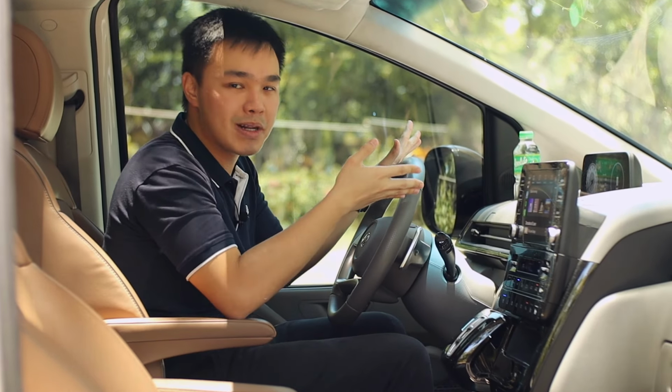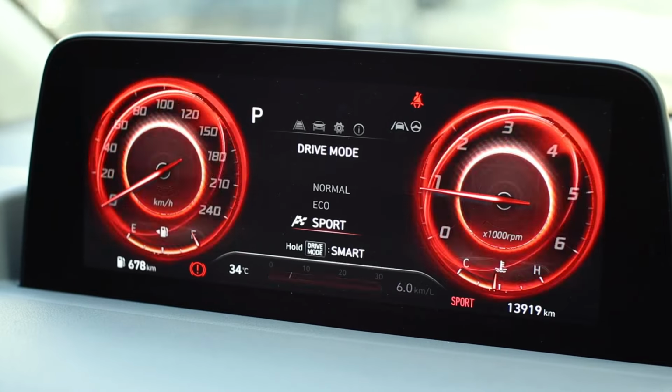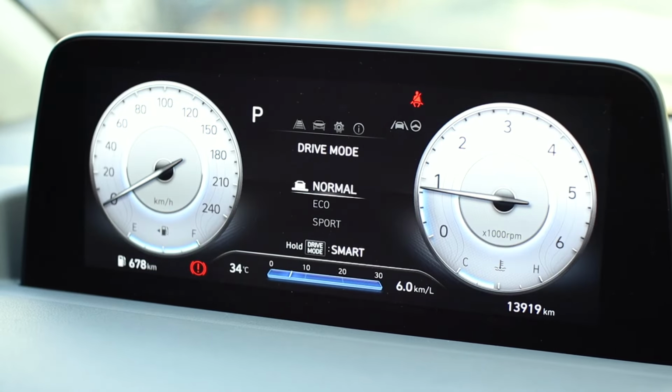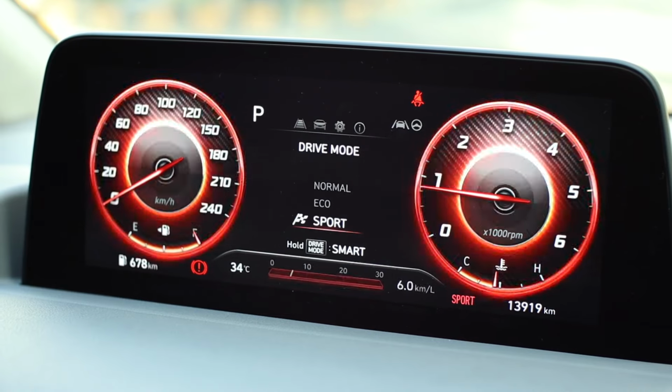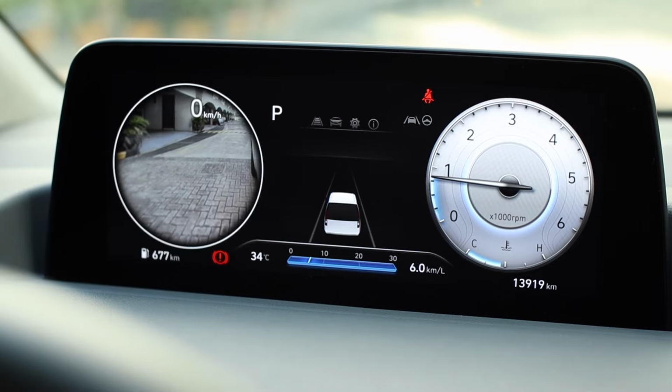You have a digital instrument cluster with 3 configurable modes. So you have Eco, Sport, and Normal. And it looks pretty good. The graphics are pretty good. And it even comes with blind spot monitors built in right there on your speedometer.